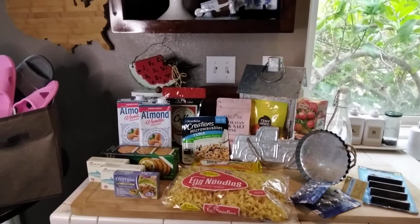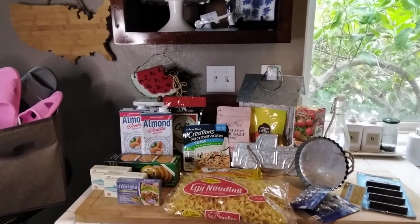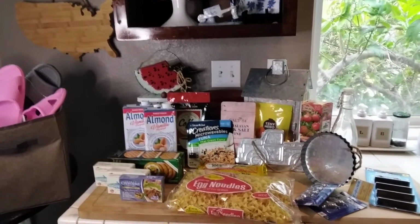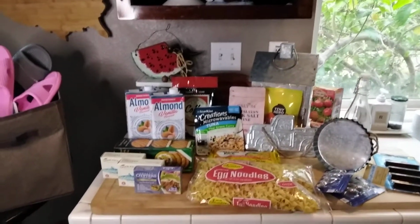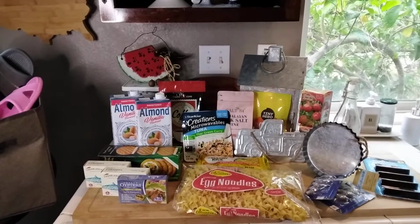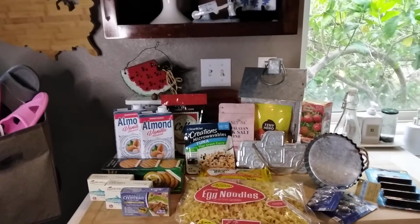But I really don't touch it that much unless I absolutely need something or if I know something is going to expire and I have to use it up. So, with that said, this is for my pantry, which I call my general store.